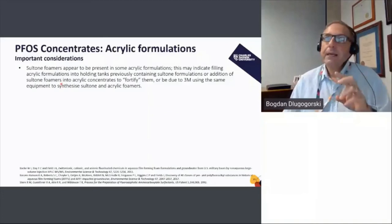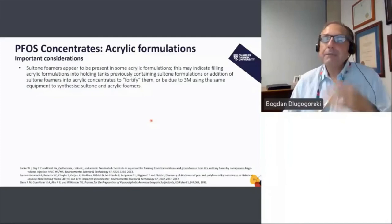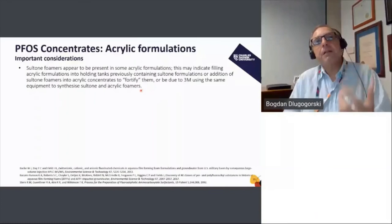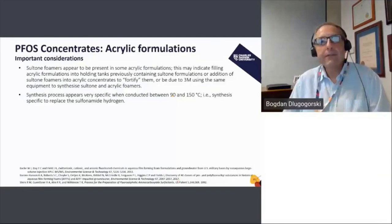And then a few important considerations. Sultan foamer, when you look at the papers, Sultan foamers turn up in acrylic formulations. And we're not sure why that happens. It might be used in the contaminated installation that used Sultan foamers before. 3M might have used the synthesis train that was used previously to manufacture Sultan foamer, but may also have been used to fortify acrylic formulations. The synthesis was specific. It happened between 90 and 150 degrees.